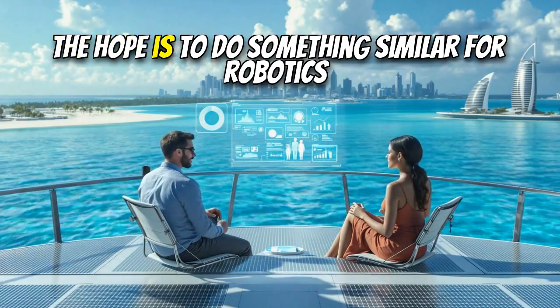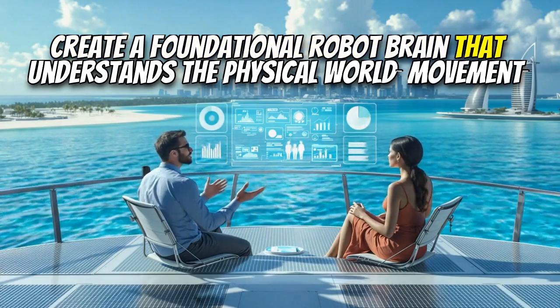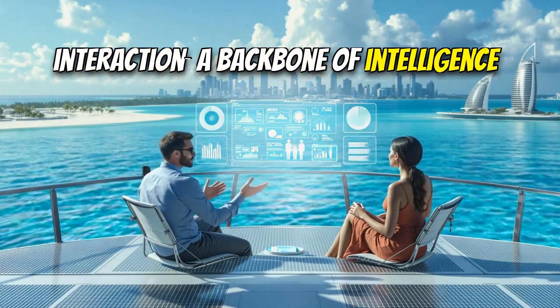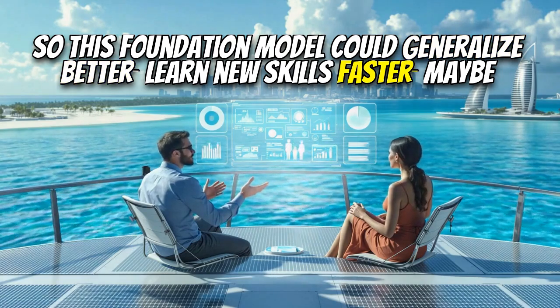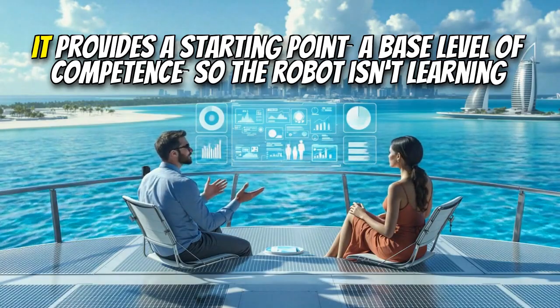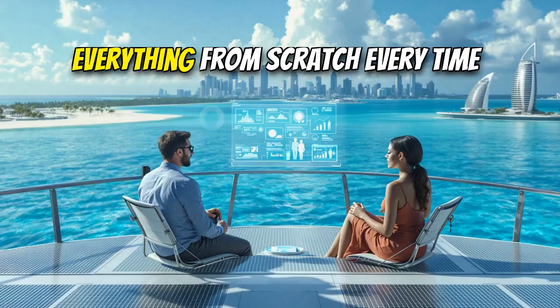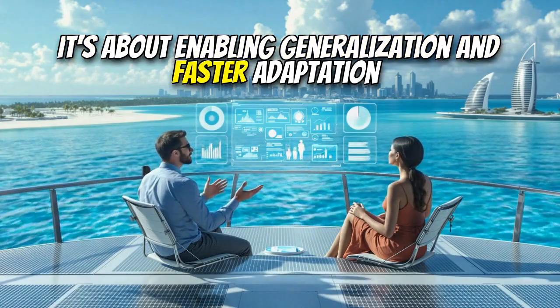Exactly. The hope is to do something similar for robotics. Create a foundational robot brain that understands the physical world, movement, interaction, a backbone of intelligence. So this foundation model could generalize better, learn new skills faster, maybe needing less task-specific data. That's the core idea. It provides a starting point, a base level of competence, so the robot isn't learning everything from scratch every time. It's about enabling generalization and faster adaptation.